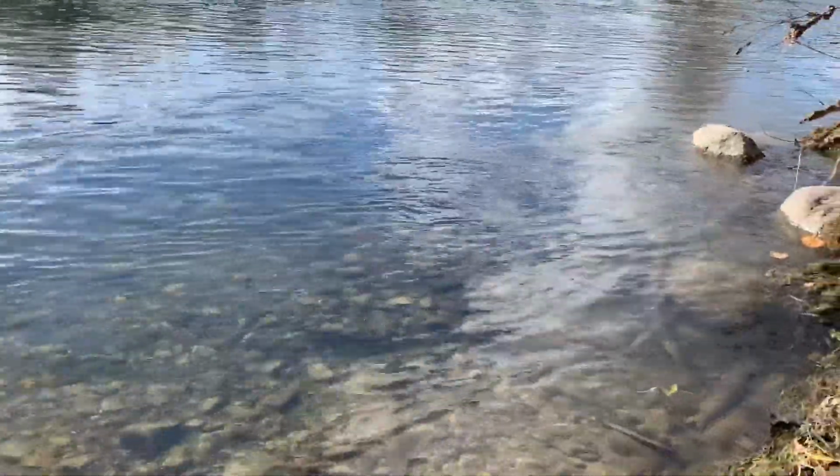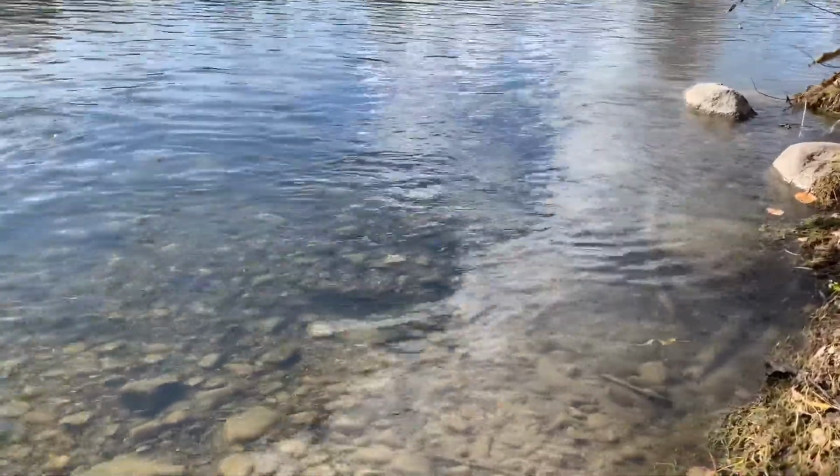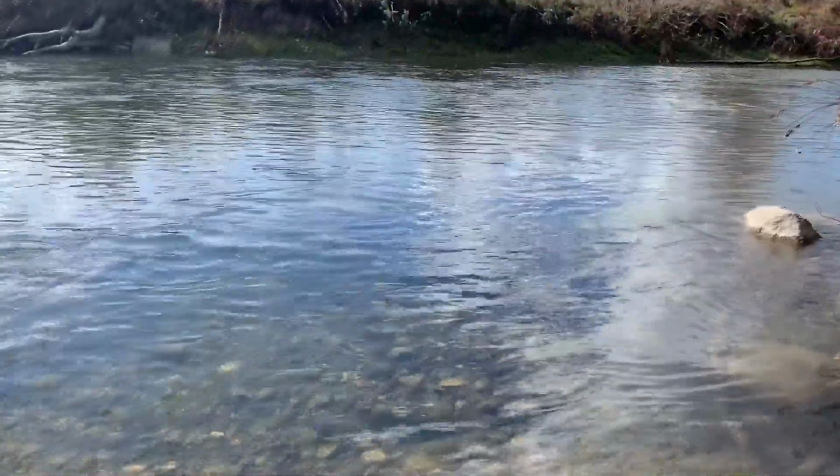So, nice. It's all underwater though. Back here. Yeah, I'll come back to the spot when there's a drought or something. Alright, on to the next spot.